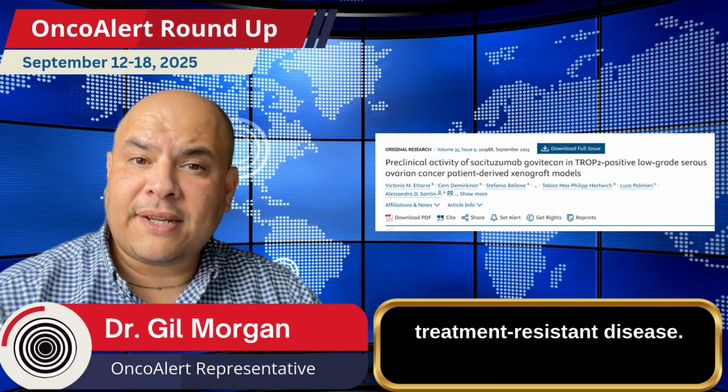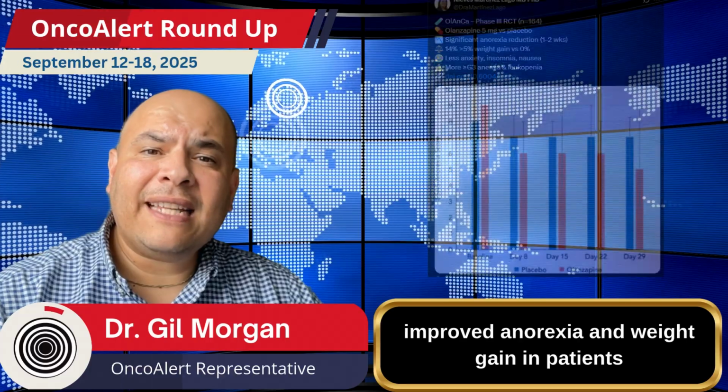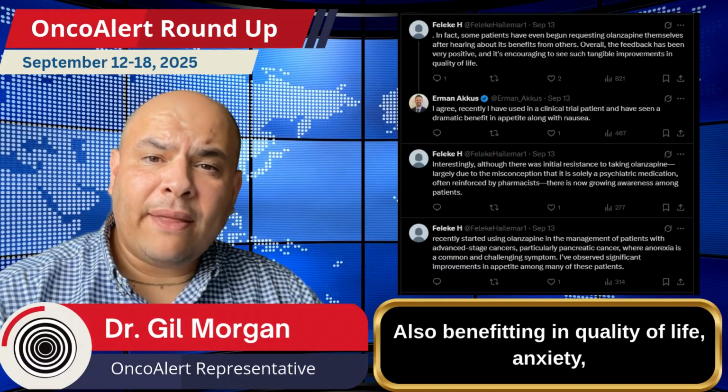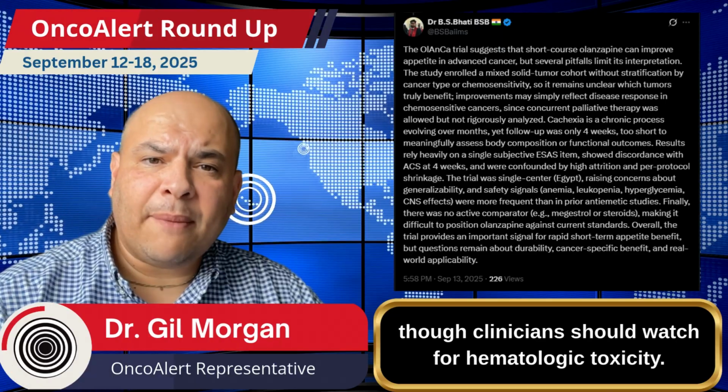And on the supportive care front, olanzapine 5 mg daily significantly improved anorexia and weight gain in patients with incurable cancer and cachexia, also benefiting quality of life, anxiety, and insomnia, though clinicians should watch for hematologic toxicity.